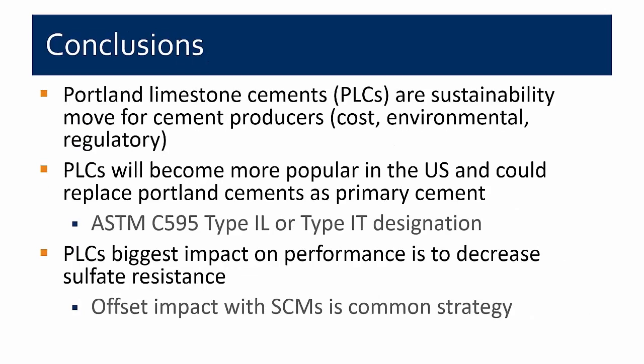So to wrap all this up, Portland limestone cements are a sustainability move for cement producers in terms of cost, environmental, and regulatory. And they're designing the materials to be equivalent in performance, but be more sustainable. And I believe that PLCs will become more popular in the U.S. and will eventually replace Portland cements as the primary cement in many marketplaces, probably not all, but many.